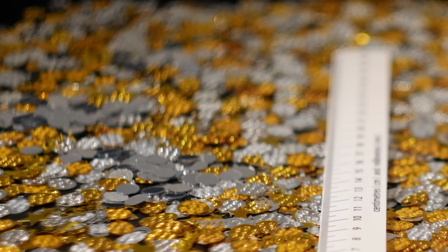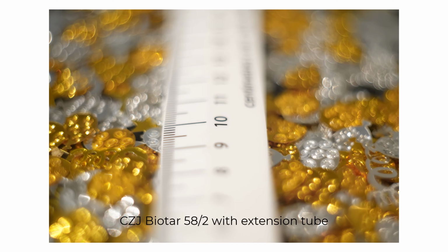Long MFDs can of course be overcome using extension tubes, and here's a shot using the Biotar with an extension tube. If you're using extension tubes, you'll be narrowing down the frame, and you might think that this negates some of the more interesting bokeh effects, but I think the bokeh here is quite dramatic and well worth photographing.